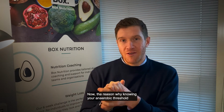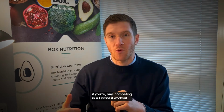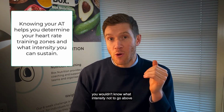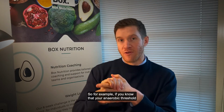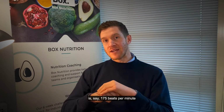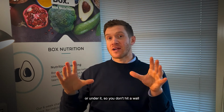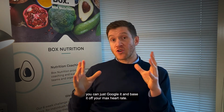Now, the reason why knowing your anaerobic threshold is so important is because if you're racing, if you're say competing in a CrossFit workout which is particularly long, you would know what intensity not to go above if you want to sustain that effort. So for example, if you know that your anaerobic threshold is say 175 beats per minute, you can make sure that you stay around this point or under it so you don't hit a wall and you can't continue.